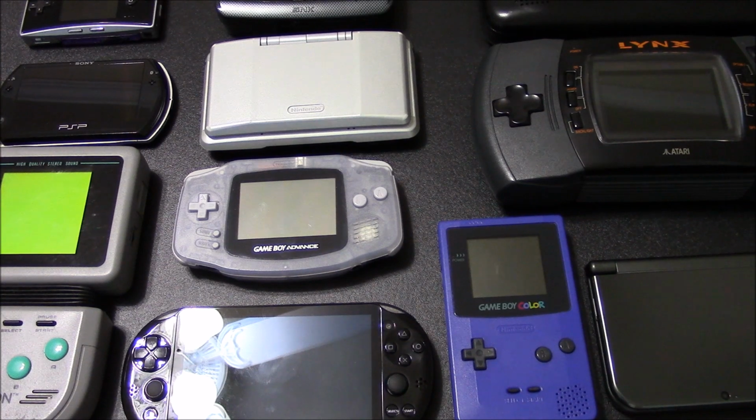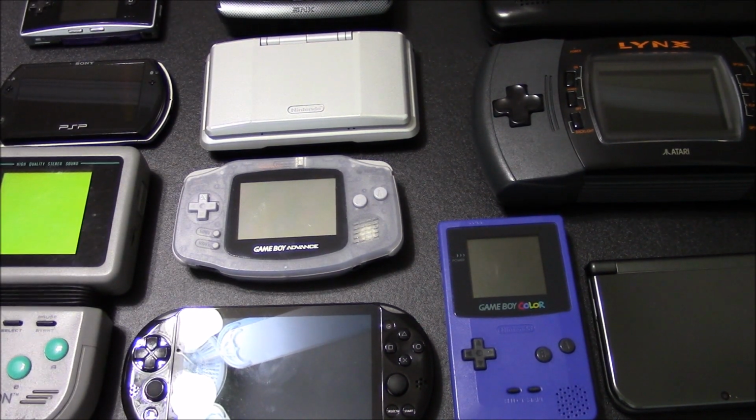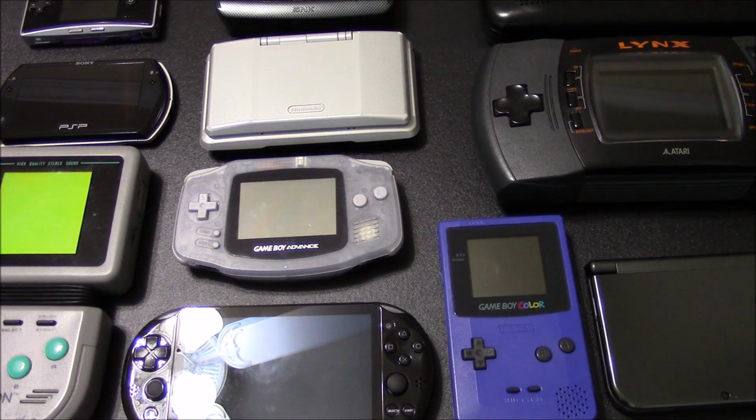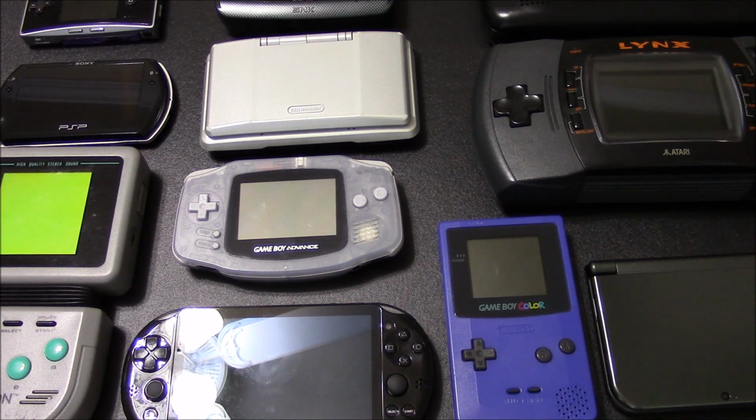Alright everyone, so I'm just making a video on my handheld collection. Now when I say handhelds, I'm just talking about the dedicated stuff. I'm not including smartphones, tablets, things like that. But the only exception to that rule is a particular Android handheld system I have from NVIDIA, which I actually have in the case here, which is the NVIDIA Shield. That would be the only exception because this is specifically designed for gaming. So I will include that too.